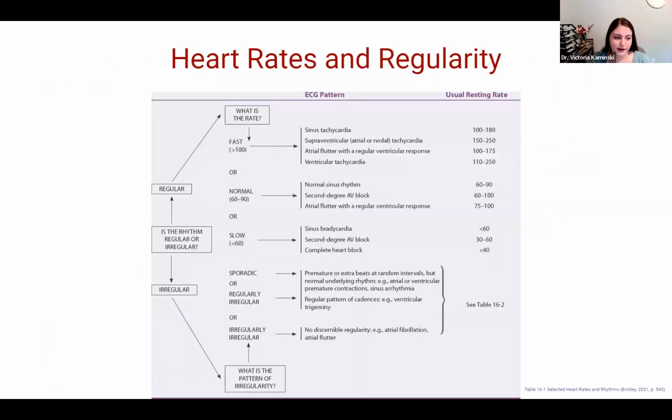When it comes to rates and regularity, this is taken directly from your Bates book. So we are looking at, is the patient in a regular or irregular rhythm? And what is really making the difference with that? Is it the rate? Is it the pattern of regularity? And then when we talk about the heart rates themselves, is it too slow? Is it too fast? Or is it within the expected range? When it comes to the pattern, we're looking at, is it a sinus rhythm? Is it an irregular rhythm like A flutter? And so you can see that on your screen. Again, that's from table 16.1 of your Bates book.